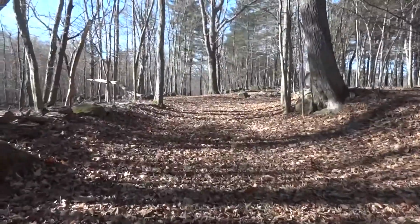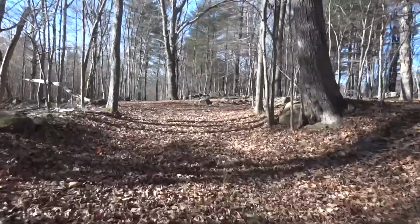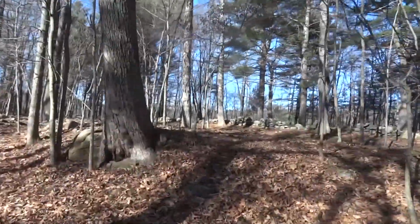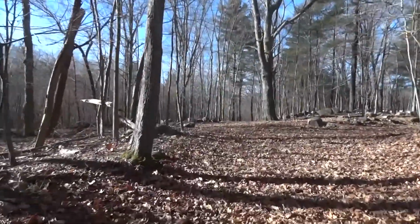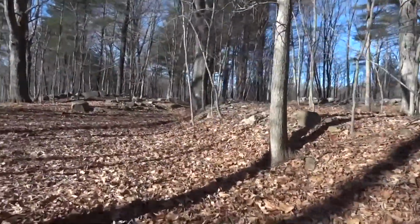As we continue on our way west on this old roadway, we can see the old stone walls that line the right-of-way, and they're separated by maybe 100 feet.